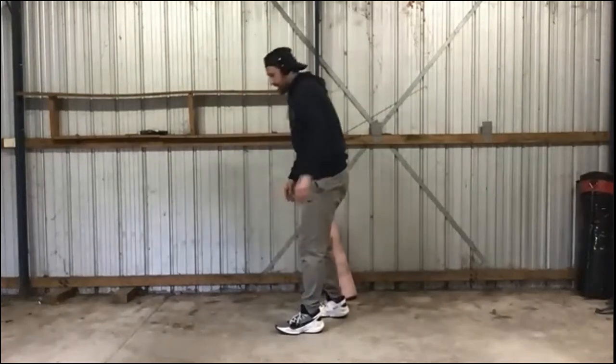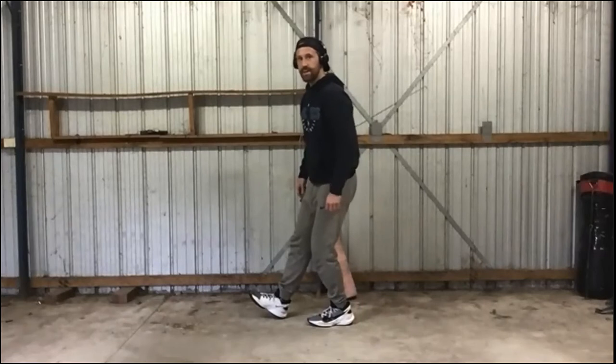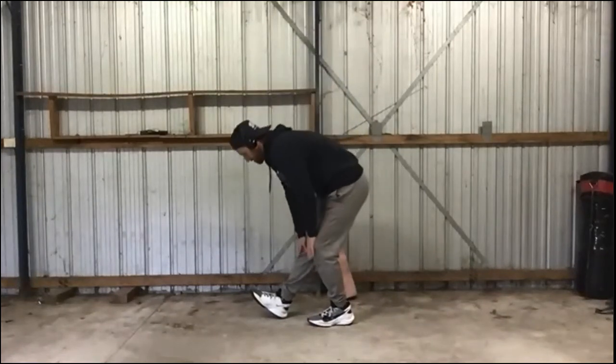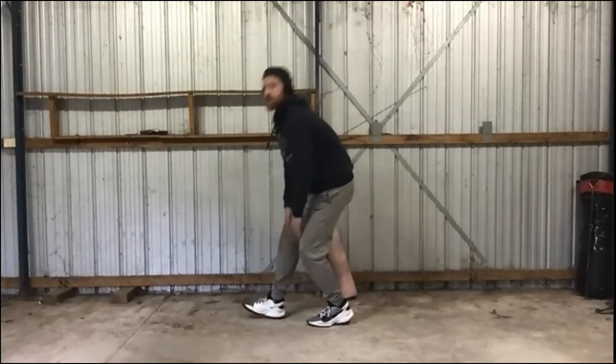Okay, if you prefer to go one leg at a time, I'm going to do my right leg. I'm going to put my right heel down and a slight bend in my left leg. And then I'm going to come down and touch this right toe. And then I'm going to go to the other side.